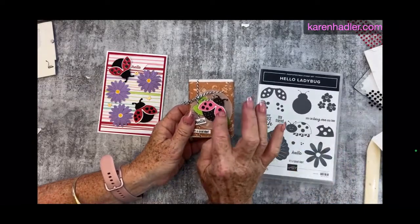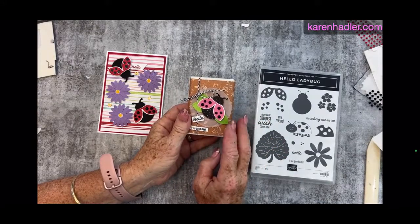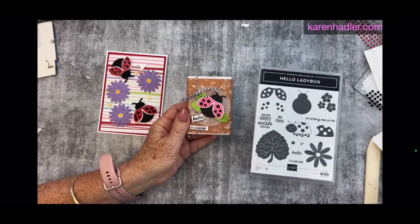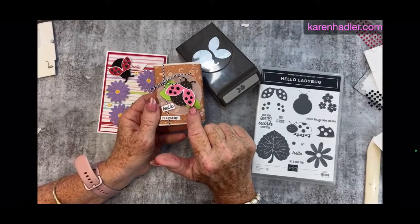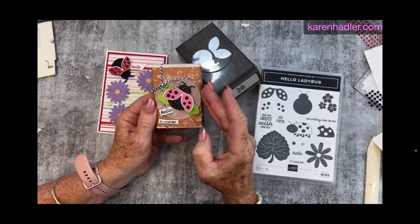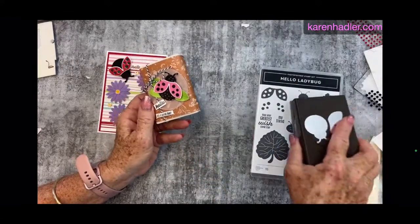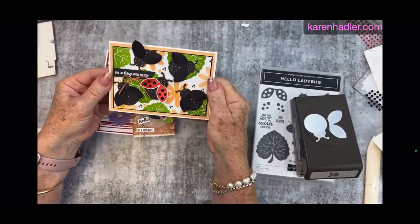And she's done pink wings and used the black dots. And also the punch, these wings can also be used as leaves. So great to have an extra use for that as well. You can use them for the wings and the leaves. So that's fantastic.